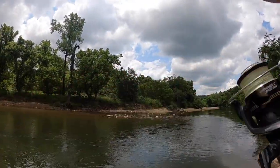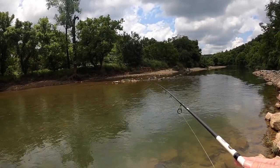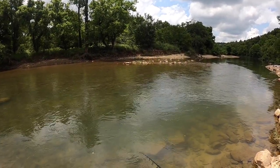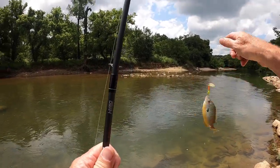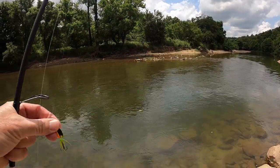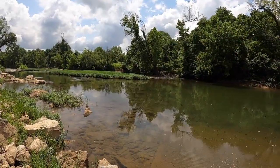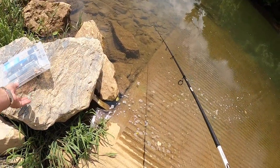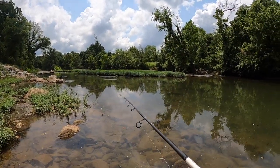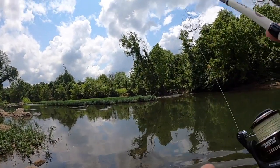Oh, boom! Way over there. It's gonna be another goggle eye. Just a perch. Uh-oh, dadgummit. Splash, splash, splash. And away he goes. Leave our tackle box right there. All right, let's go. Oh, smoked it.